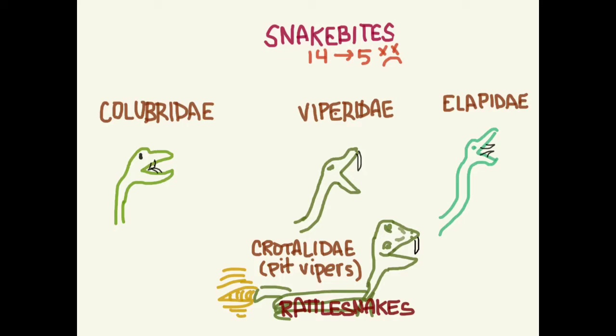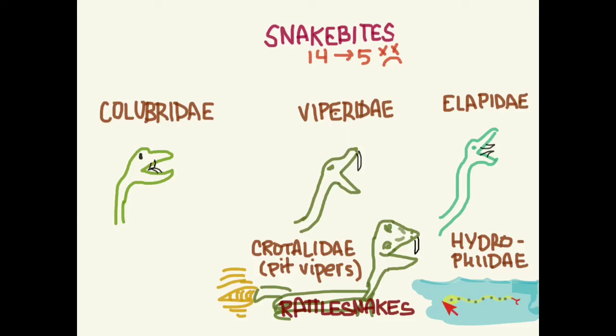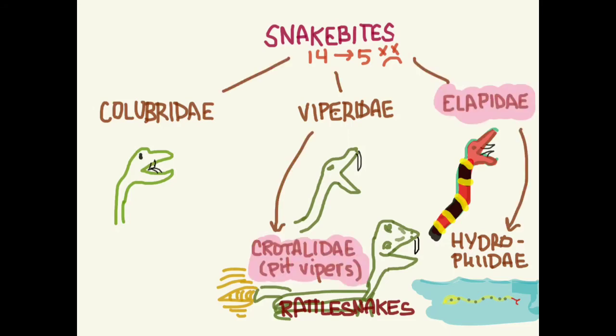Now, the other group that has a subgroup are the elapids. And so the hydrophidae, they're the sea snakes, like hydro, right? And most of these can't go on land anyway. And another feature that they have is this little flap, this little paddle tail. And the other snake we're going to talk about are the elapids, like the coral snake. So there you go, that's our organization of the snakes. You got your Colubridae, your vipers, your elapids, and in the vipers, you got your pit vipers, and in the elapids, you got your sea snakes. And so these are the two poisonous groups we're going to look at. So let's start with the rattlesnakes, and then we'll move on to the Elapidae.